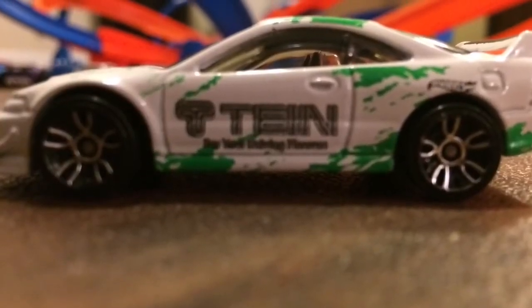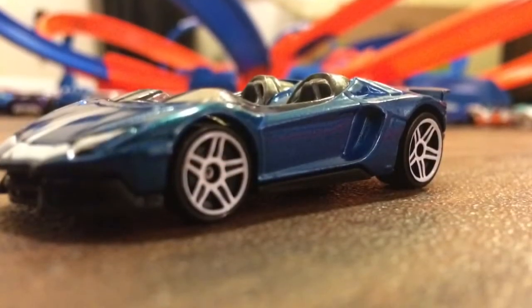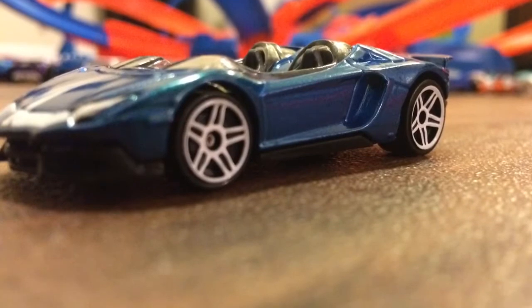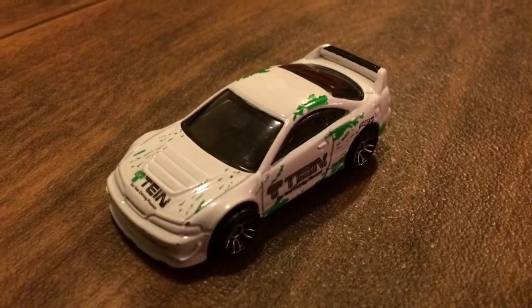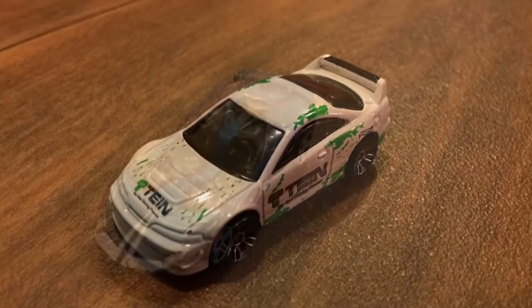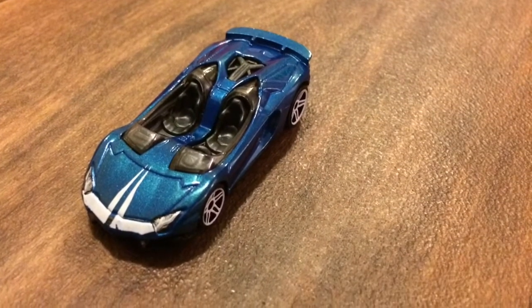The Acura is custom, it's beautiful. Lamborghini has no roof at all. It looks like it's made to race, but is it made to battle? I know the Acura Integra is. I know Racer Ryan 86 is going to want to get the victory today. So let's see how they do.